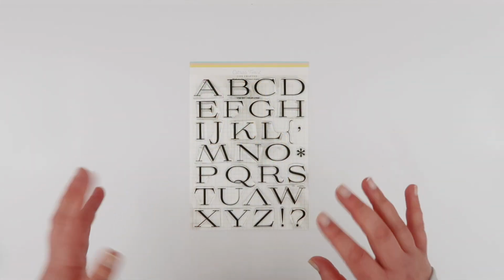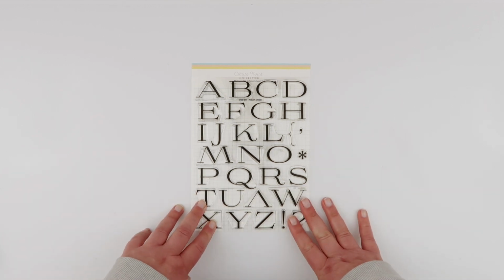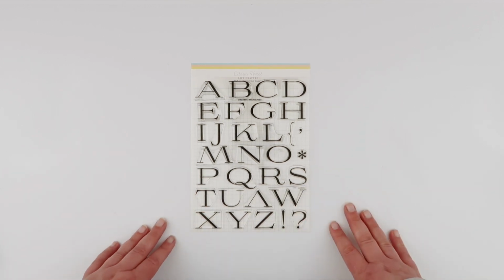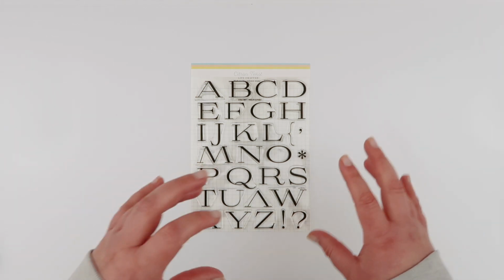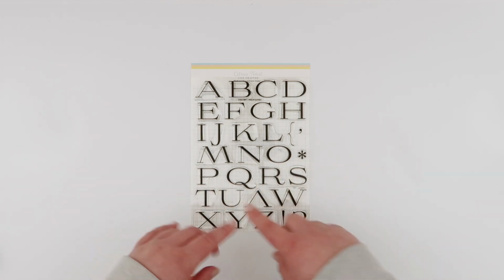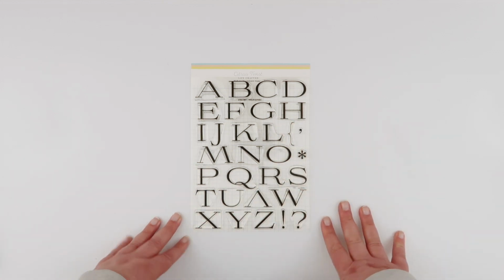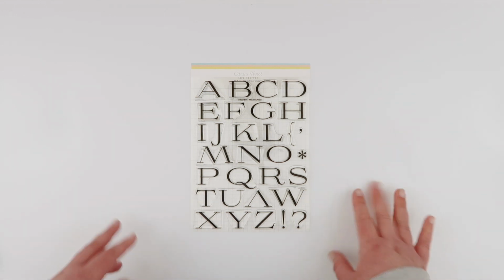So another favorite from October is this Penelope alphabet from Citrus Twist. I love this thing. Now I've got to say, it's an odd size to use, and I think that's why I love it. As a designer, I love this typeface. It's beautiful. I love the kind of exaggerated proportions of it.